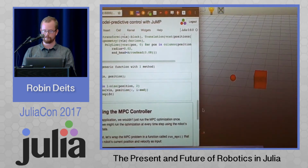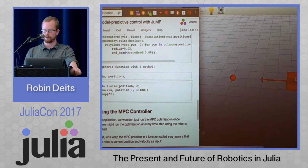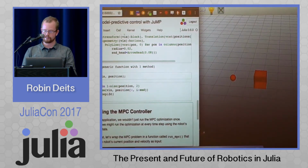And so I can run one round of optimization, and so I can show you where the robot is now and where its planned motion is over time. So it's going to go to the origin. So that's cool. But that's not really how we do MPC.